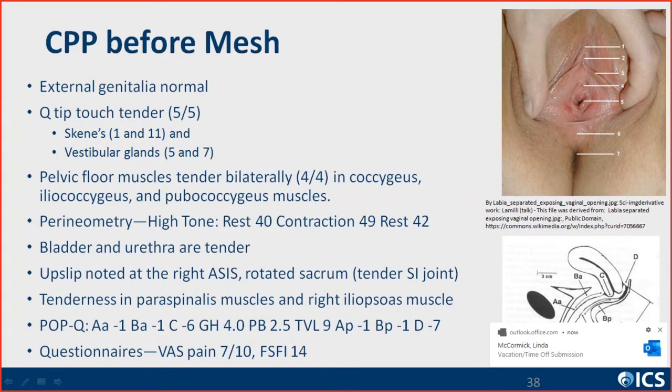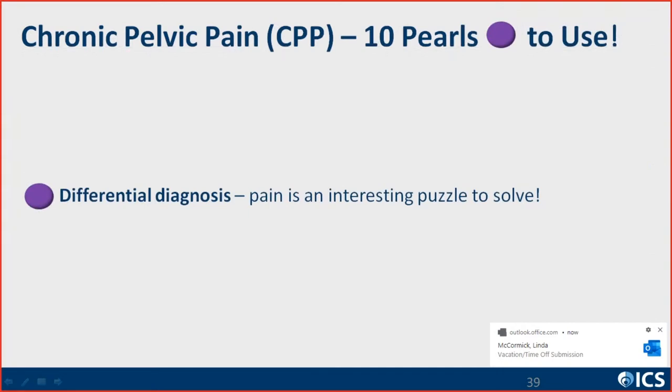Elise, what else? So what would I do here? Well, we have a patient who presents believing prolapse is her main issue and potentially the cause of her pain, requesting surgery. But what we find is a mild prolapse with urethral hypermobility, tender vulva with inflamed vestibular glands, good estrogenization, a tender bladder, and tender pelvic floor muscles with trigger points. She also has pelvic imbalance demonstrated by a rotated sacrum and SI joint dysfunction with involvement of the iliopsoas. I have to say, Kristene, I am not eager to operate on this patient, but the differential diagnosis is still an interesting puzzle to solve.